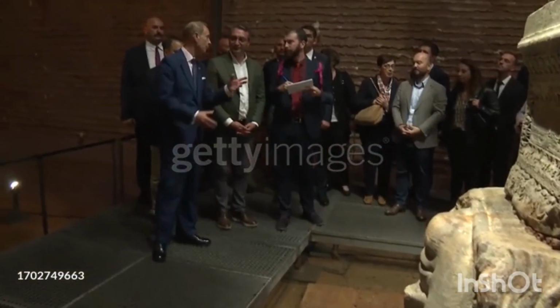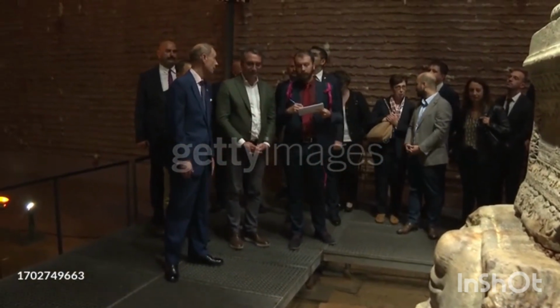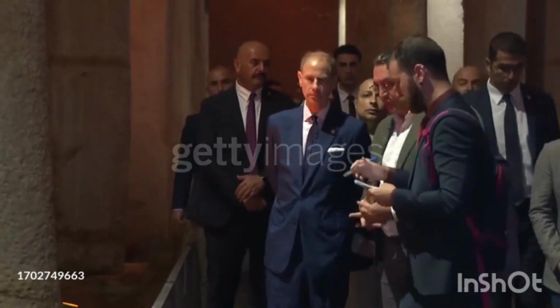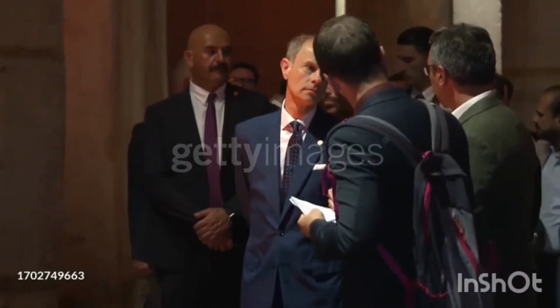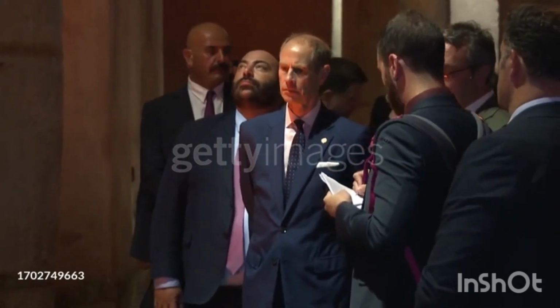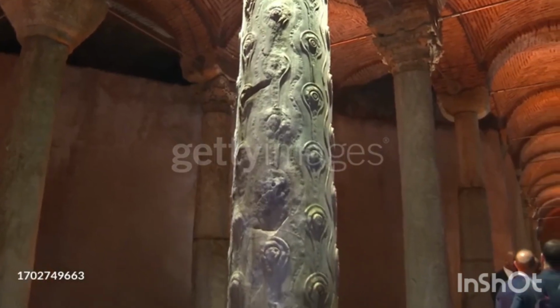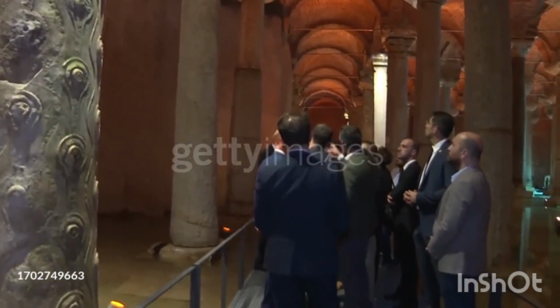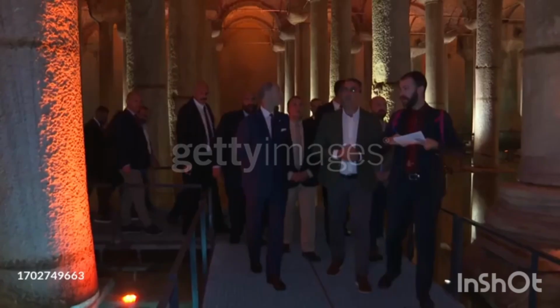Beneath the bustling streets of this ancient city lies a hidden world. A place of mystery, silence, and forgotten secrets. A cathedral of darkness, lit by dim orange lights and the quiet murmur of dripping water. This is not a fantasy from a Dan Brown novel, though it's appeared in one. This is the Basilica Cistern, the Yerebatan Sarnici, the sunken palace.